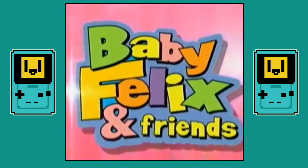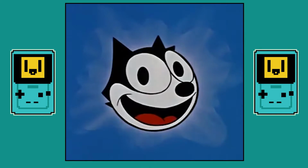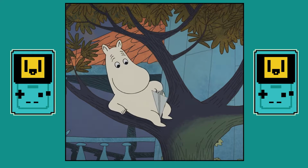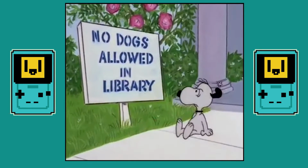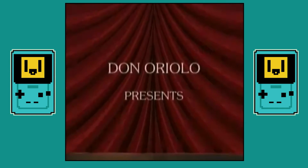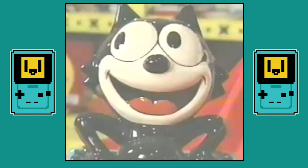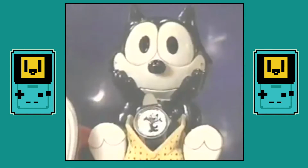Baby Felix and Friends, for those not familiar with the license, is a bit like a snake eating its own tail. The original Felix the Cat was, like many other Western characters like the Moomins and Peanuts, very popular in Japan. Thus, in the year 2000, Don Oriolo, son of Felix's creator Joe Oriolo, decided to make an anime based on Felix to capitalise on the success of the license there.